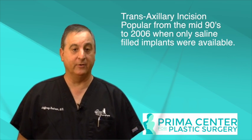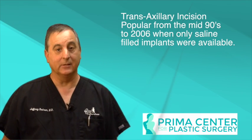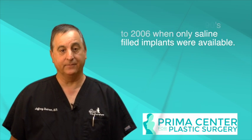The transaxillary incision was very popular from the mid-1990s to 2006, when the only implant we had available was a saline-filled device. The advantages of this incision are obvious. There are no incisions on the breast. The problem with the transaxillary incision is that there is an increased risk of infection and implant malposition.